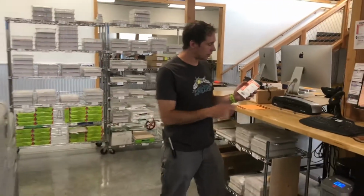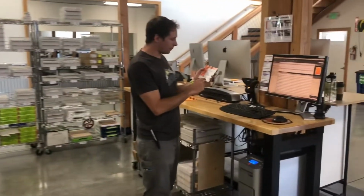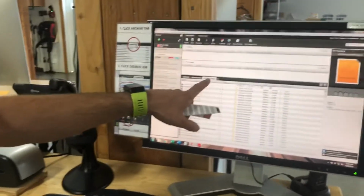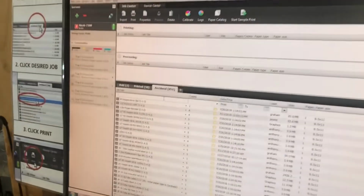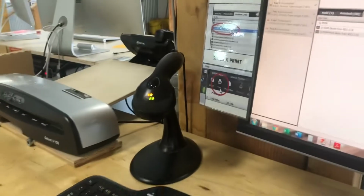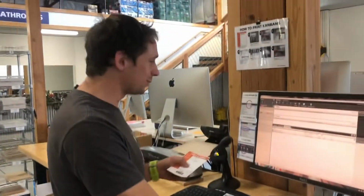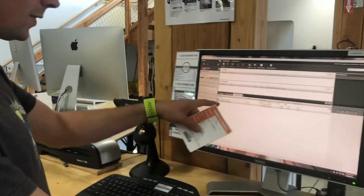So when I come to graphics, this is for Q trim, and it's got a barcode on the bottom, so I walk up to the graphics computer, we have an archive of all of our different labels here, so I click in the search, and then I'll just scan, and it brings me straight to Q trim. No way, you got it scanned too there. Yeah, oh yeah, of course, it's way faster. So Q trim. No mistakes, okay.